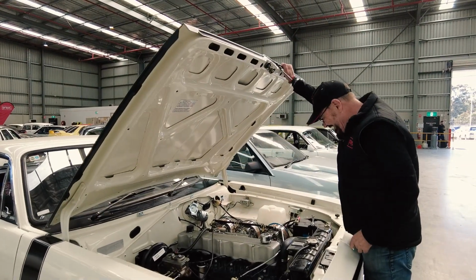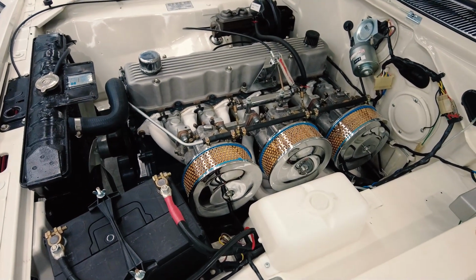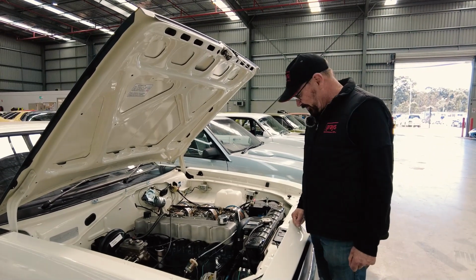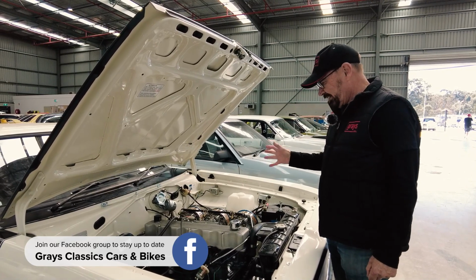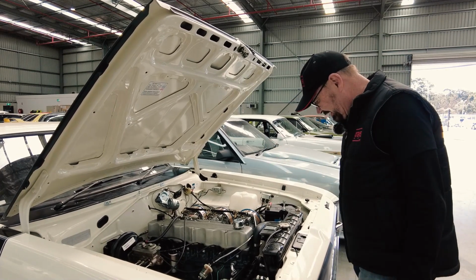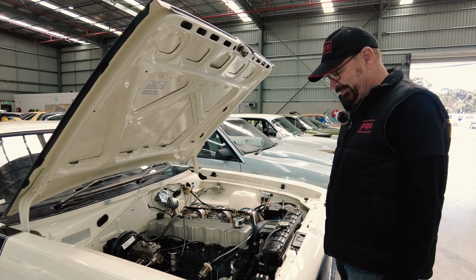Now look at that, eh? Triple Webers, they came out of the factory like that. So that was back in the day when car companies were very adventurous. Basically homologated these carburetors so they could race the cars. It's a straight six, they sound fantastic. You know, there's a big following for Chrysler products now.